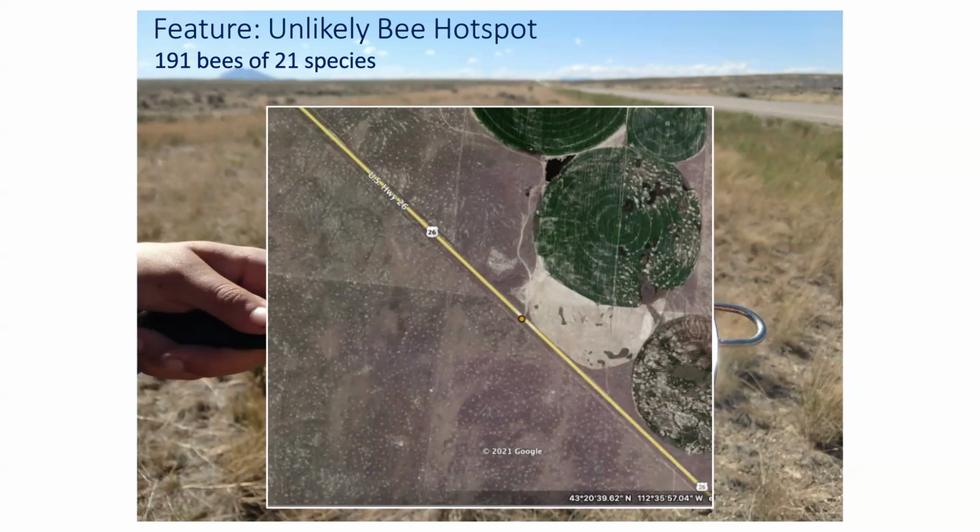We had 191 bees in this one spot, and 21 different species in this one spot, which totally blew me away. It's like, why here? I don't understand it, but why here? It was just amazing to see that many species and that many bees in one location. And again, it's typical of our normal road systems. It wasn't anything outstanding with a lot of floral resources out there, but the bees just loved it here. Next slide.